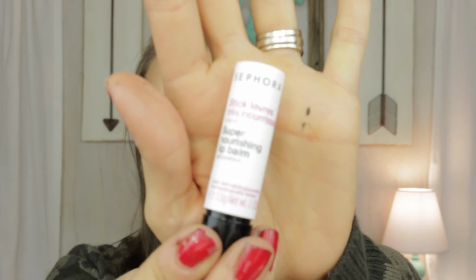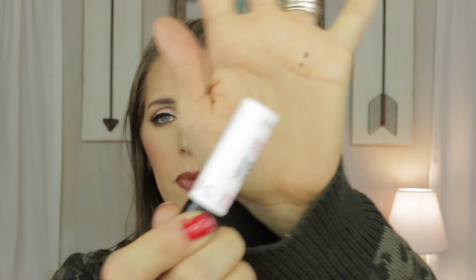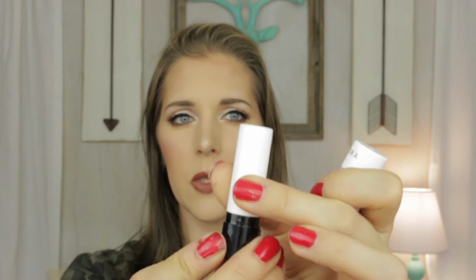Okay, now we're to lips. So my favorite lip balm, again, I've talked about, is the Sephora. I gotta get this stain off my hand. The Sephora Super Nourishing Lip Balm. Just comes up like that. This is probably my 5th one I've had. I keep this on my, can't go a video without dropping something. I keep it on my vanity, put it on while I'm putting makeup on to keep my lips moisturized.